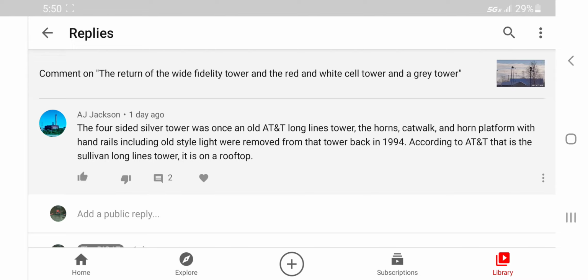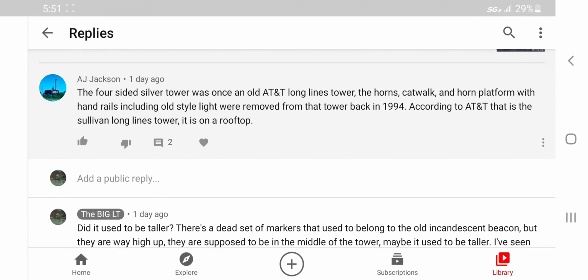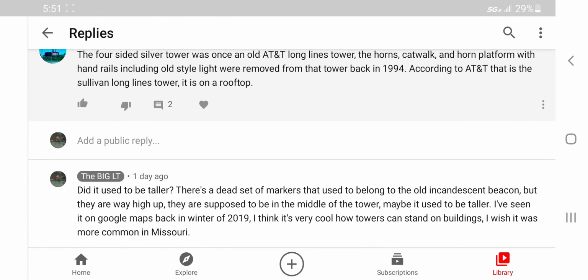So I'm going to give it a new name. The next time I get to film this tower, the title of the video will be the Wide Fidelity Tower, a former AT&T Long Lines tower. That's what I'll just call it. So yeah, I even asked if it used to be taller.